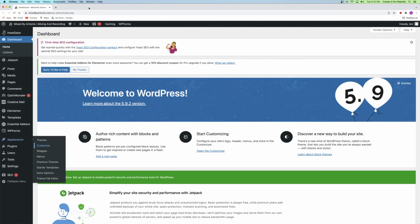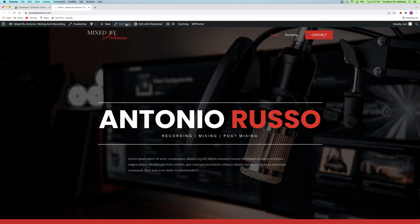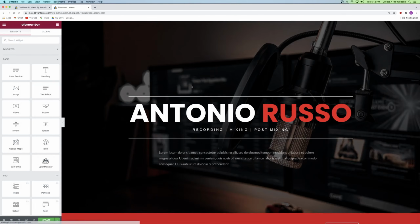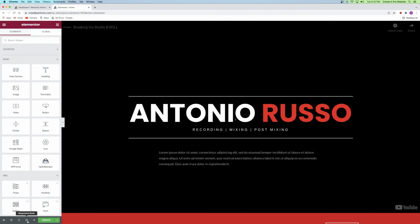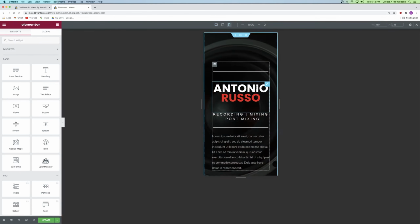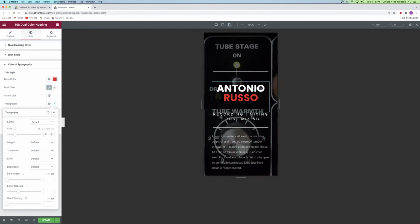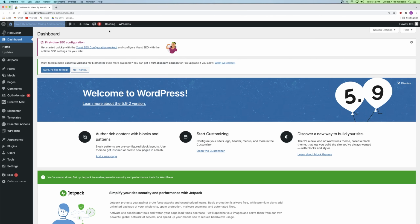So let's go ahead and close out of this, and we'll go open up the homepage one final time in Elementor, and we'll just shrink it up a little bit more. All right, back in Elementor, we're going to go over to mobile responsive mode, and we'll just shrink the text up just a little bit more. So maybe something like that, and we'll click on update. All right, so now we have completely edited our website. We've done it for the desktop version, for the mobile version. We've set up our header and footer. Everything's ready to go.